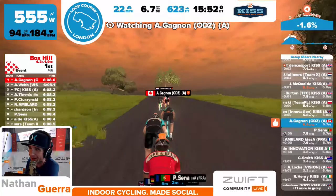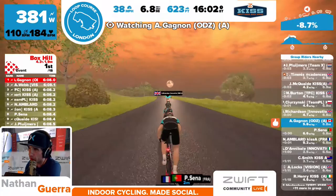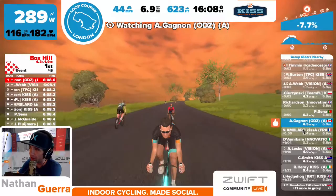Whenever you see those orange numbers on that right-hand side, you know they're going into a sprint, driller type effort over VO2 max. And absolutely only an effort you can hold for about 30 seconds to a minute or so tops in an all out essentially.